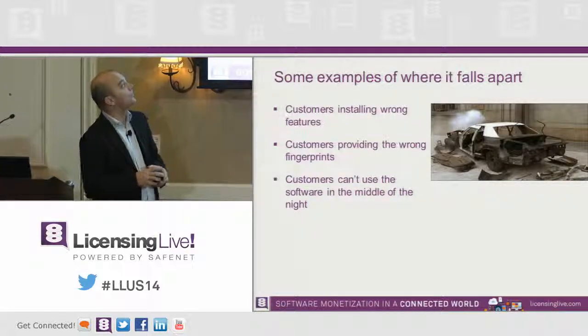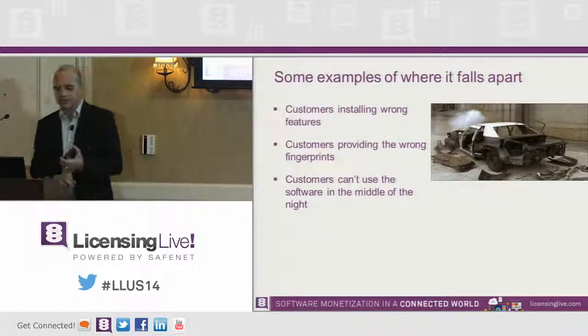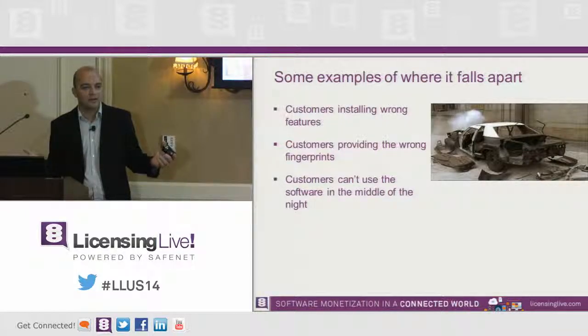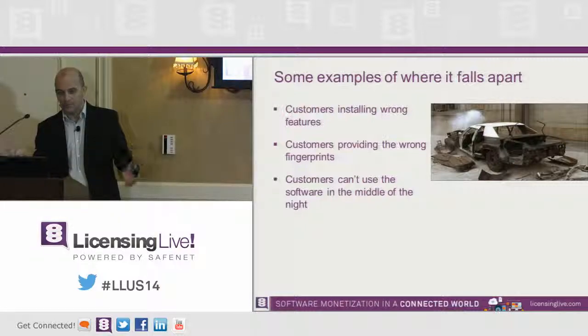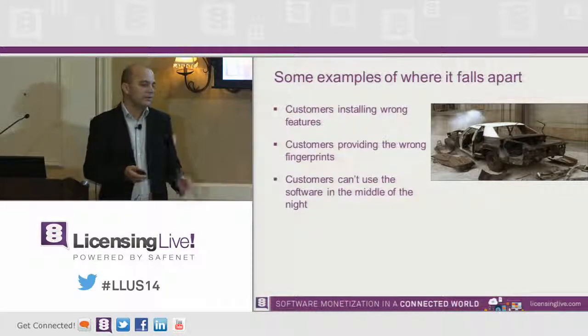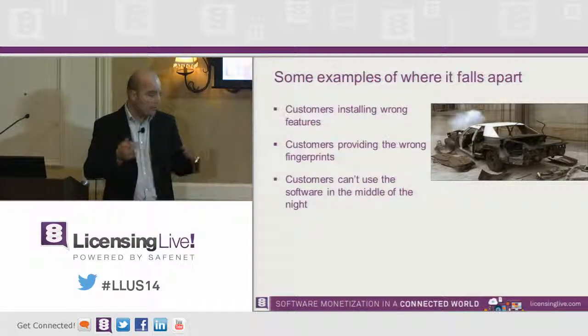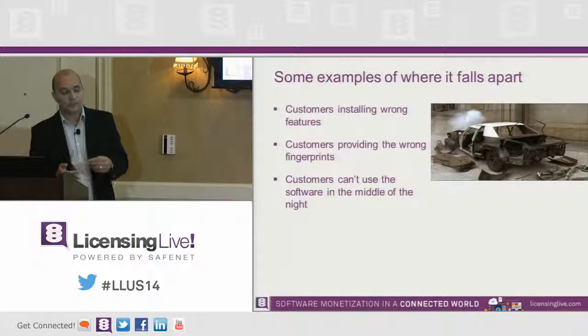So what can go wrong? Ultimately, as I mentioned, customers installing the wrong features. Most customers don't even know what a feature is. They shouldn't even be interacting with features. If you give them a manual process, they can be sticking features where they shouldn't be, putting them onto the wrong machines or the wrong hardware, and so on. Providing the wrong fingerprints or installing them onto the wrong computers.